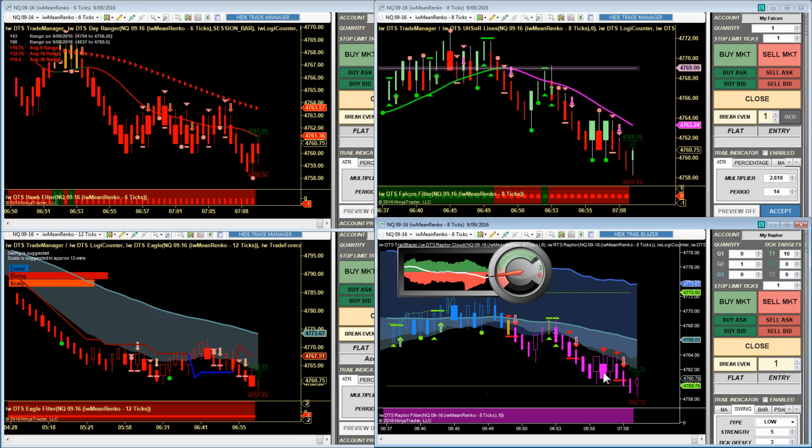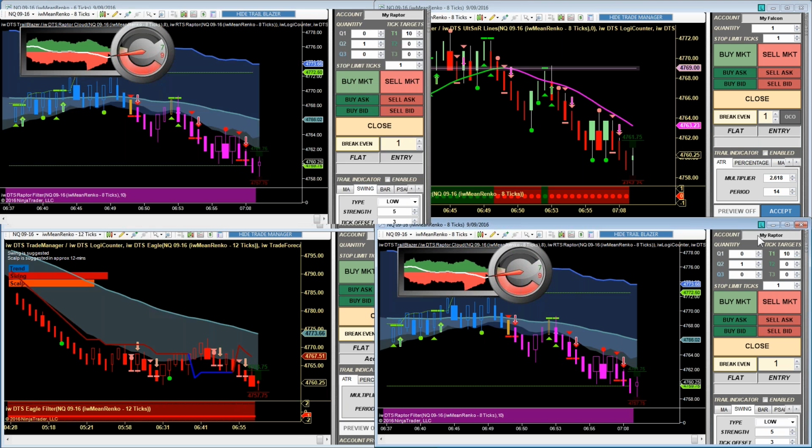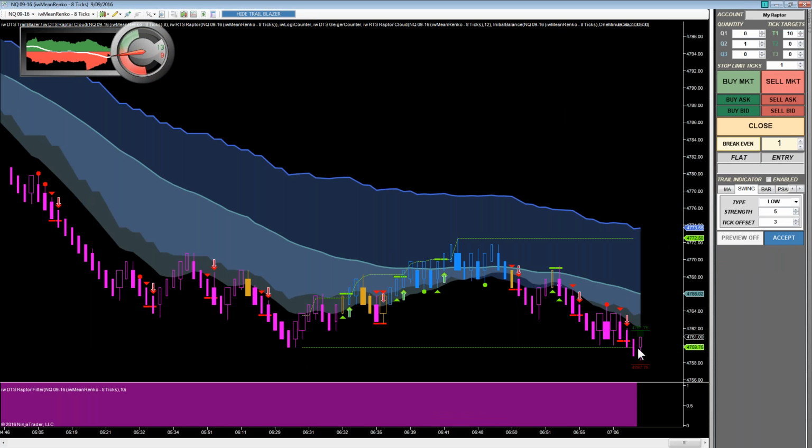What I would love to see, now this would be a better probability trade, is if we saw a reaction higher. So let's go here just to the Raptor for the sake of convenience. If we get a reaction up, and maybe even an early buy signal, maybe a couple ticks or a couple bars higher, a quick little retest of the low and a failure, and perhaps the market comes up here and produces a buy signal, that would be a nice little soft edge buy.